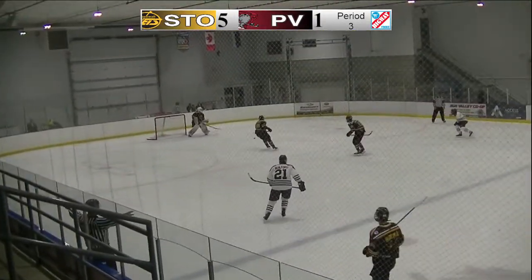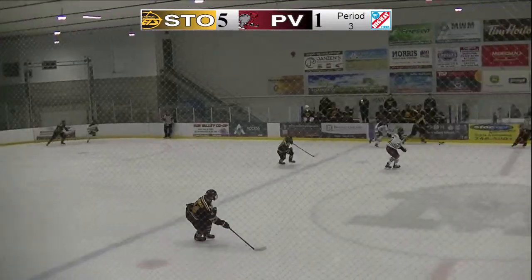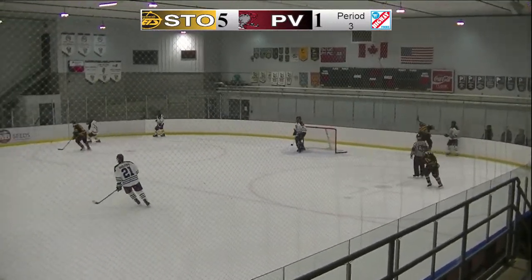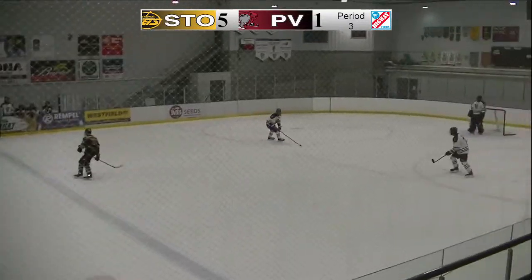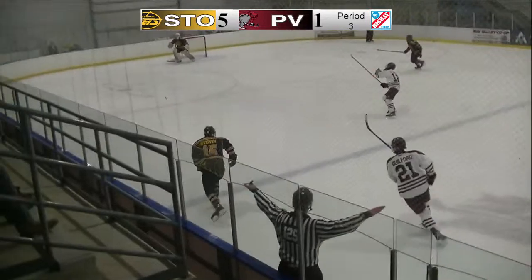Off the stick of Guilford and all the way down. Stewart now scooping that one up. Long stretch pass. Bateman now with it. He walks in. That went off a stick of a Pembina Valley Twister. Twisters trying to get out of this one and have some positives to take away, as Hepner circles back. And Guilford deflects that one in.